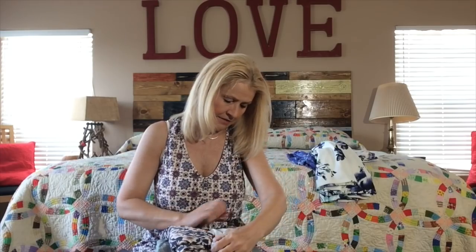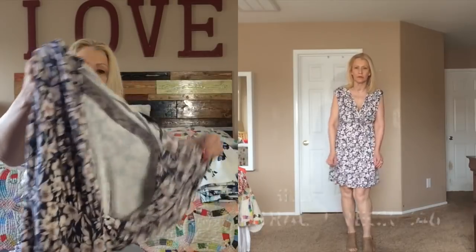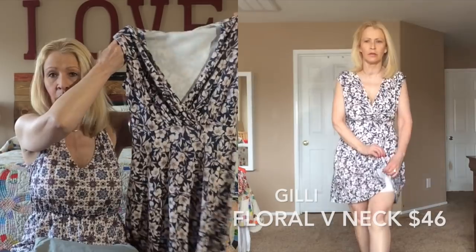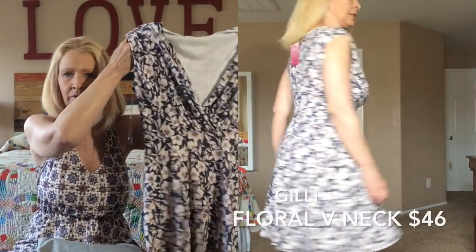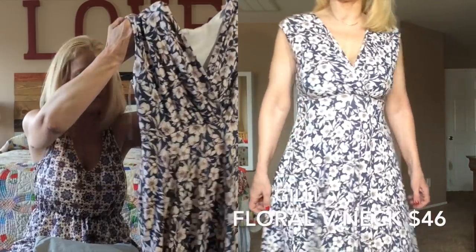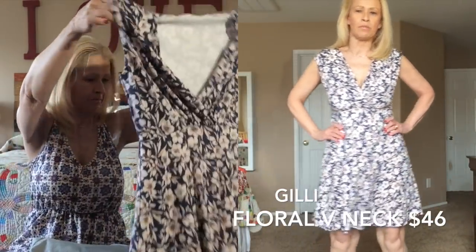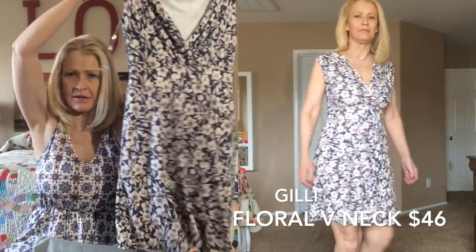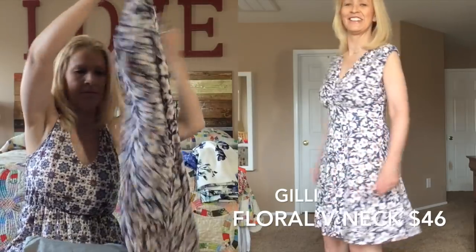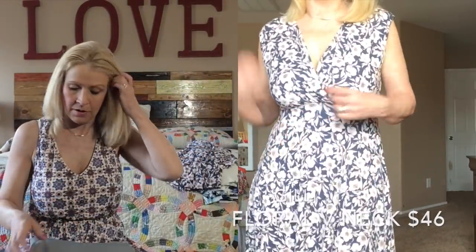And next we have, this is another Gilly. This is a dress as well, a knit, which I prefer. Ooh, we have a deep V. That'll be interesting with kind of that wrap detail in the front. Does this look a little bit like the dress I'm wearing right now? I don't know. The same thing. We've got the fit and flare, kind of skater style. Nothing going on in the back. I like that, the muted colors on that one.